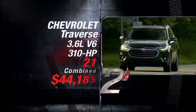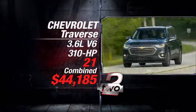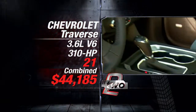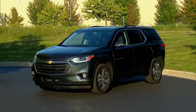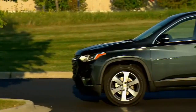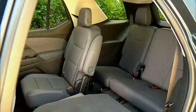Second place goes to the 2018 Chevrolet Traverse, the only front-wheel drive ute in this test. But it has the most horsepower at 310 from a 3.6-liter V6 mated to a smooth 9-speed automatic. The Traverse is rated at 21 miles per gallon. At $44,185, it comes in a few hundred dollars less than the Pilot while providing the longest wheelbase and overall length among this group. It uses that space very well. It has the most cargo room, and it also has very spacious second and third rows.